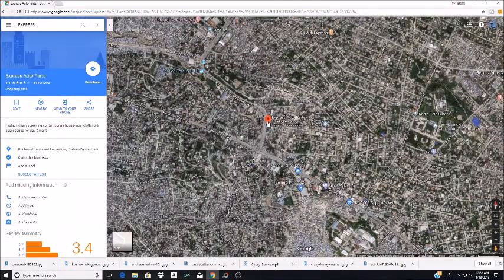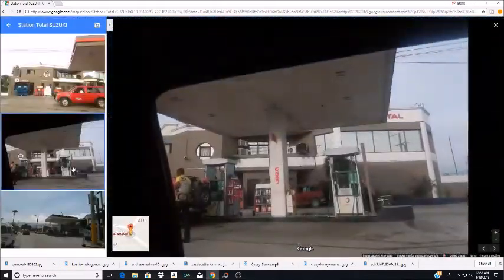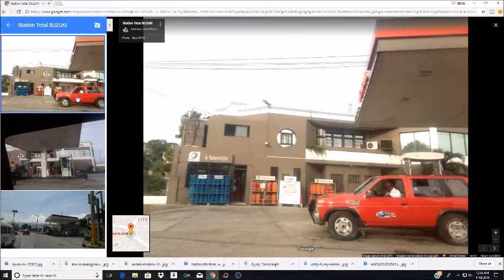It's a shopping bag. Express Auto Parts. Okay, so that's a store. Got a bus station over here. Ooh, it's got three photos. Let's look at a bus station. Huh, neat. That looks like a gas station that you'd find anywhere, really. Neat.